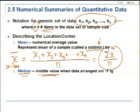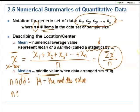So when n is an odd number of observations, the median, or m, is going to be the middle observation, because there is a unique one. It may be the same value as some on either side, but it will be the middle value. Whereas if your number of observations is even, then you're going to define the median to be the average of the two middle observations.